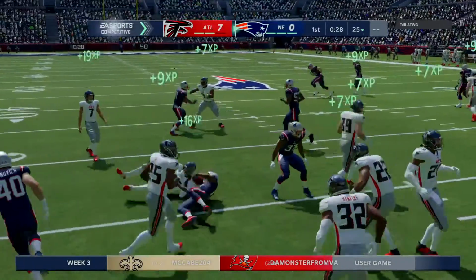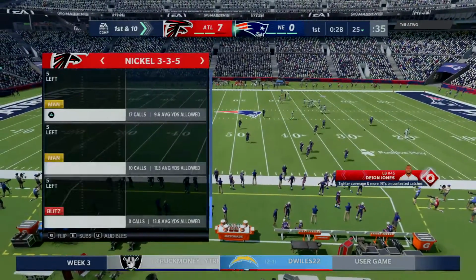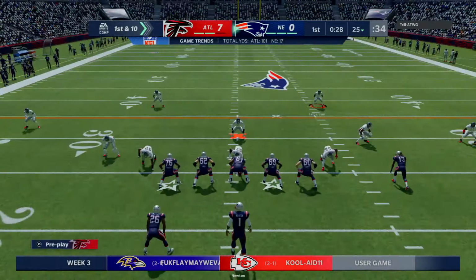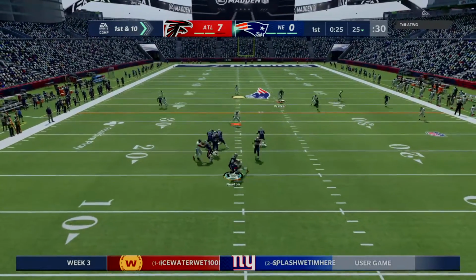And he'll be stopped up at the 25. Take over 1st and 10 at their own 25-yard line. The Pats at the line, ready to go. They had the interception last time. It led to the opening touchdown. So now 7-0 to score as they start.